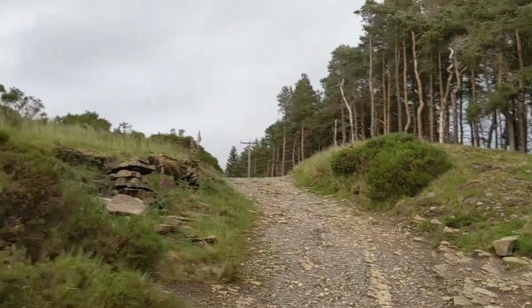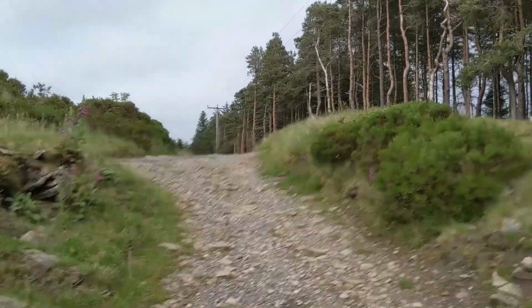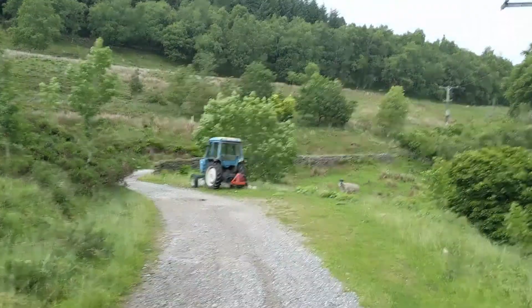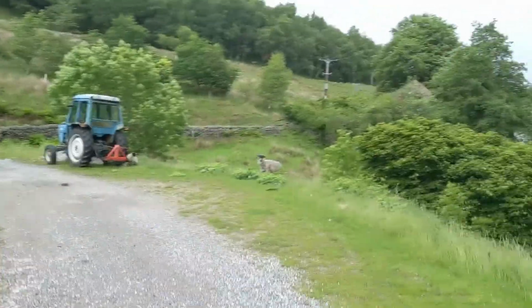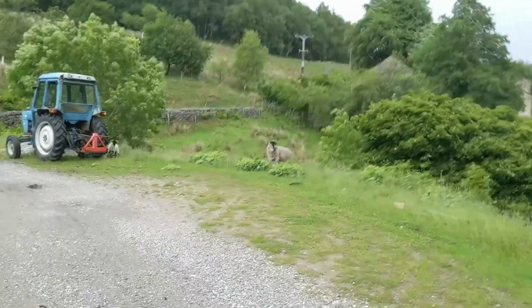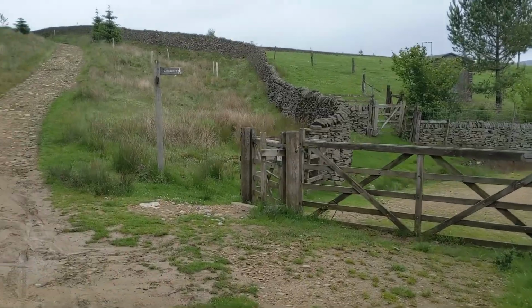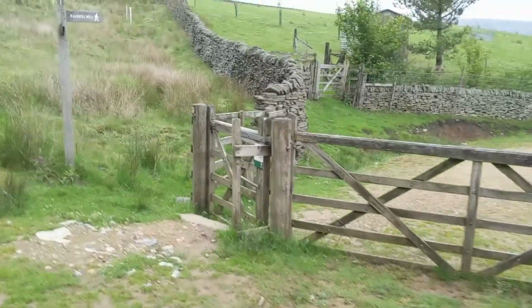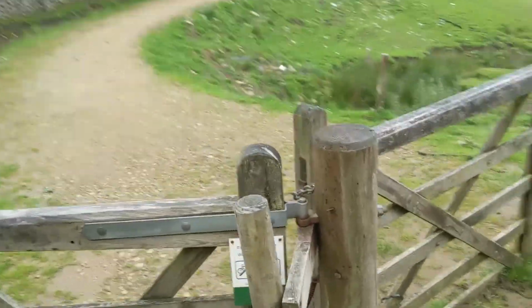So not far to go now. Hopefully all downhill as well. Well, once I get to the top of this bit. Heading back past the tractor I passed earlier. Looks like someone else has taken a look too. Okay, so now turning back down towards Fairholmes, back down the valley that I came up earlier.